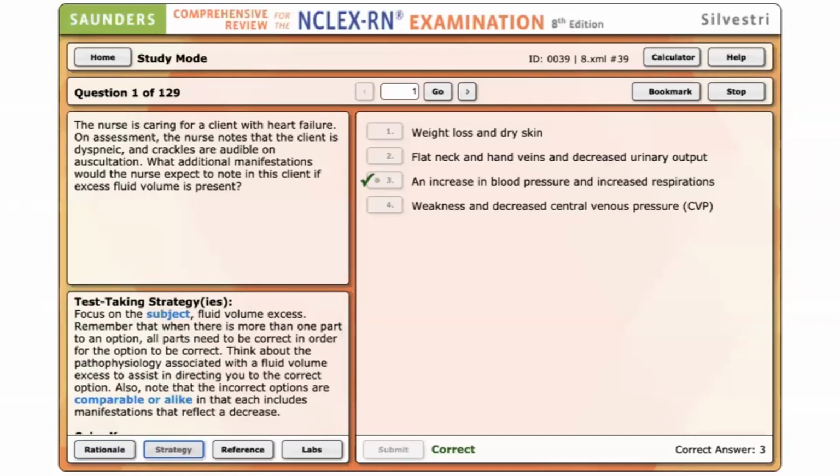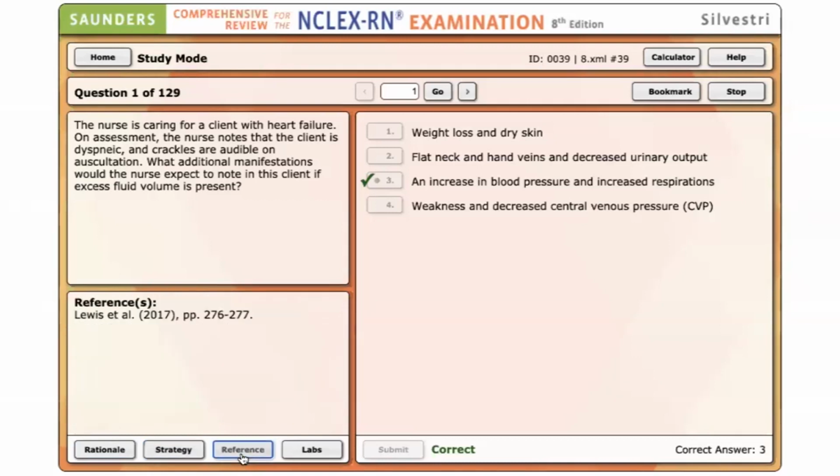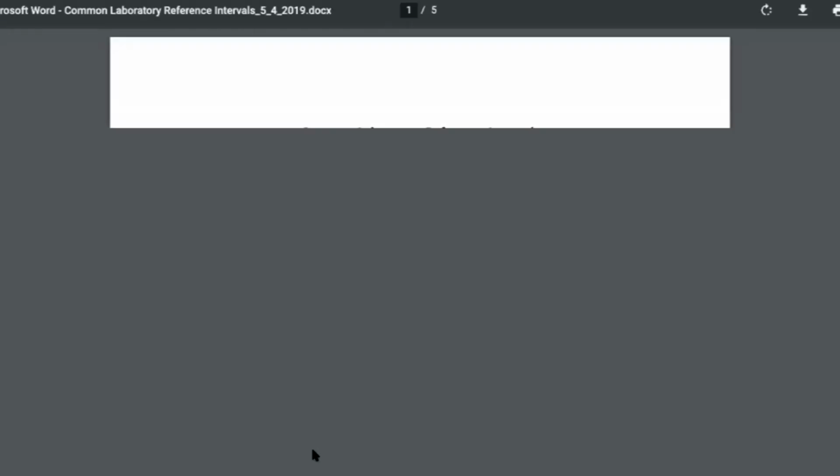The strategy is another thing. This is the logical path that you can use to answer a question, and it will point out any strategies that may be useful for you in answering it. Then here is the reference source, if you'd like to know where we got the information that informs this question. This next tab may be helpful as you're studying: the labs tab.